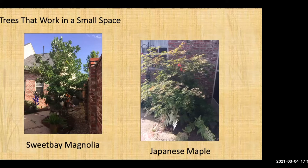So if you're landscaping a small area, these are some trees that would work in a small space. All of this information about appropriate trees and perennials is on a handout that's going to be emailed to you, as well as other information from this presentation. So don't worry about having to write all of these names down.